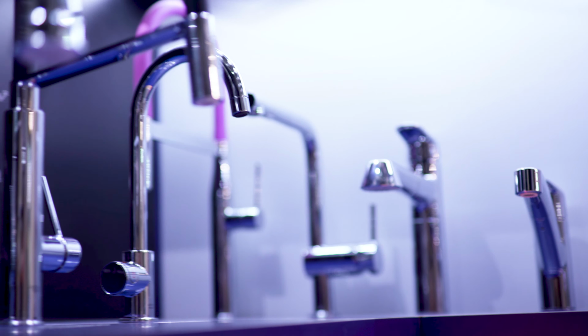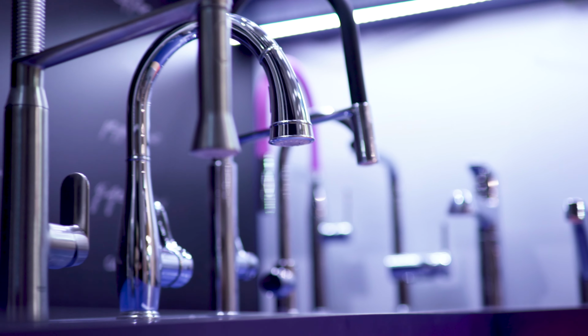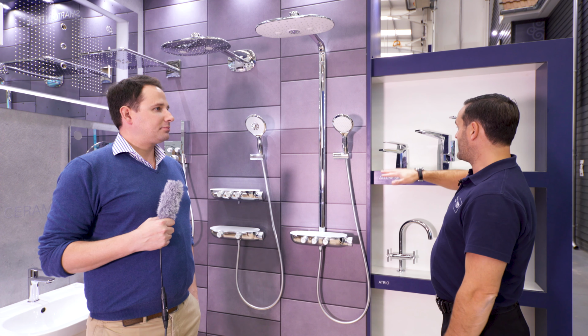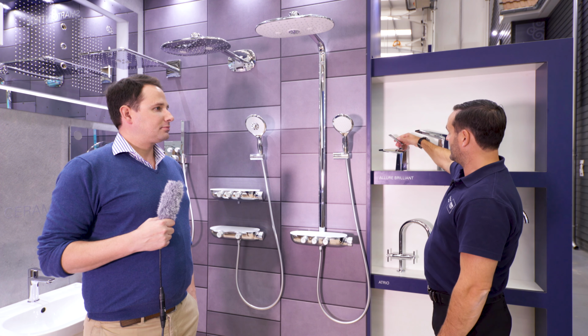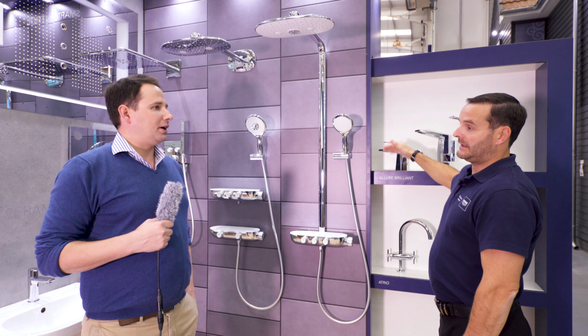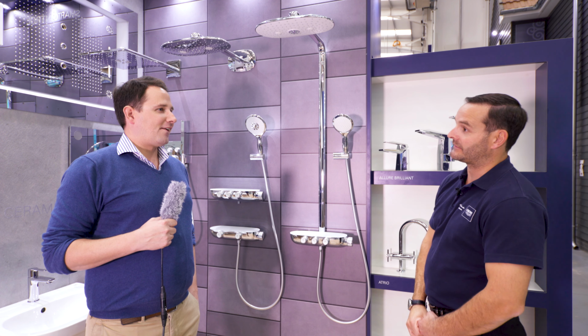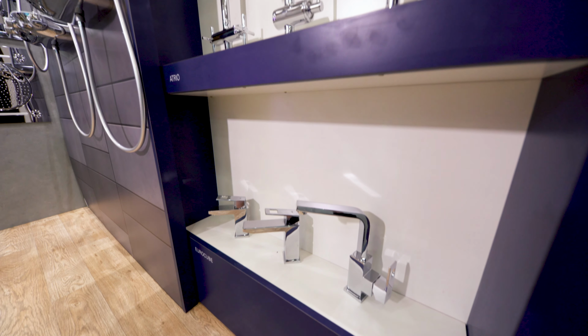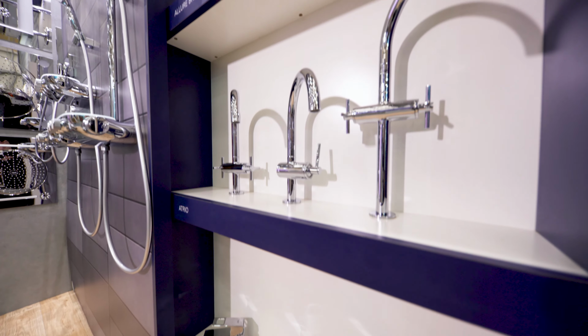We actually have a life cycle testing centre in the factory where the taps or the single lever basin mixers will be on a stand. A robot will come in, open the product, turn it to hot, turn it to cold, and back down to off again. We do that 220,000 times, which simulates around 20 years of use. That's how confident we are in the product.